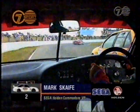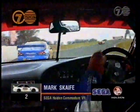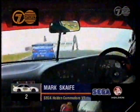Going back with Mark Scaife as we take Seven's race cam again. He's all over the back of John Bower, stuck here on the outside. Go to the inside, no, a bit opposite lock there. Watch the steering wheel work. This is sensational. Hear the tyres skidding there. Yeah, everything. Trying getting past Bower.